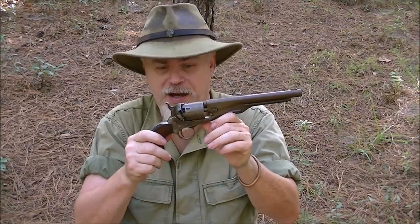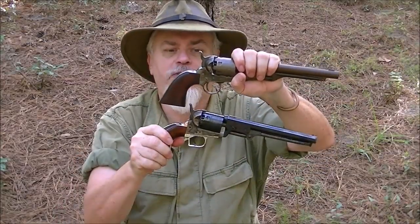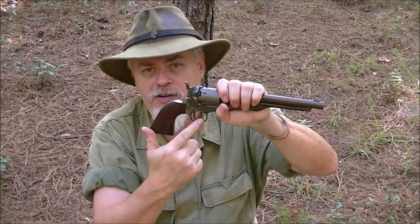Now, this streamlined barrel gave it a more graceful look. And when you initially look at this, you're going to think it's an 1860, like I said, but the cylinder is still a 51 Navy type cylinder. From here back, it's basically still a 51 Navy, except it's got the rounded trigger guard. And many of the 51s had round trigger guards. It was one of the early ones that had these square trigger guards.